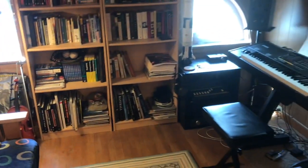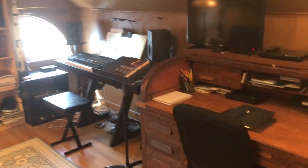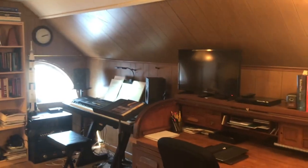So yeah, this is where it all happens, my music studio on the third floor of my house in Holyoke. Hope you enjoyed the tour.